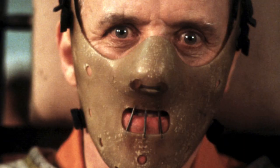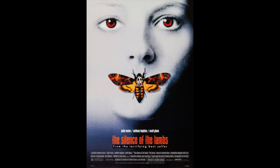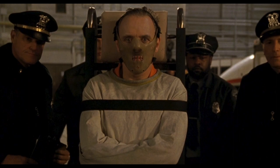Number 8. Hannibal's mask from The Silence of the Lambs. Hannibal Lecter is one of the biggest icons in horror. I believe it's the first horror film to win Best Picture at the Academy Awards. An absolutely amazing performance by Anthony Hopkins, and that mask is just so iconic, and I would love to own the one that Anthony Hopkins wore in the film.